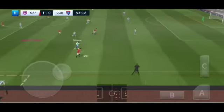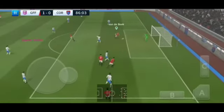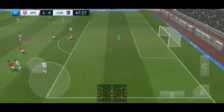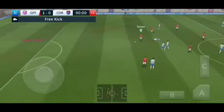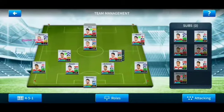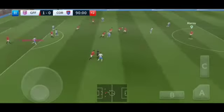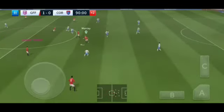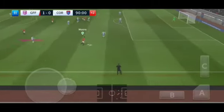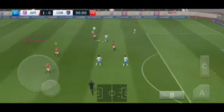Using the width here. Taken by the goalkeeper. Still time to grab an equaliser. The manager is pushing his players forwards in a last-ditch effort to get a goal. And the fourth official has indicated 2 minutes of stoppage time. Striker's ball. Great ball. Oh, a chance now to turn defence into attack.